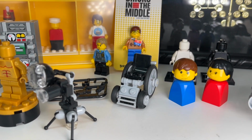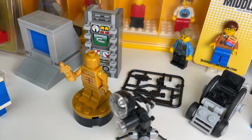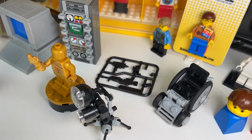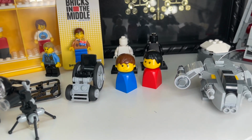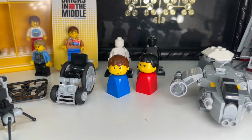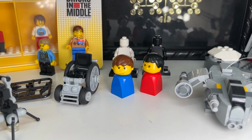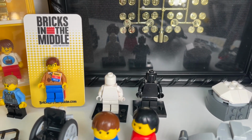I've got a Lego wheelchair here, which again was a brand thing I did a few years ago from an Etsy seller. Back here, I've got a sprue of non-Lego parts, but they are third-party customs, which are really cool. I've got some older Lego minifigures over here as well, from like the 50s or the 60s. I don't remember when those are from, but those are really cool. And then I've got some monochrome minifigures back there.